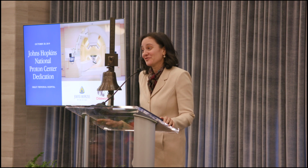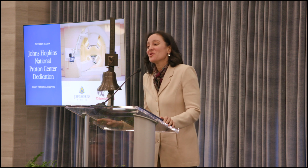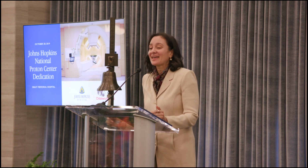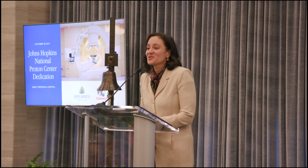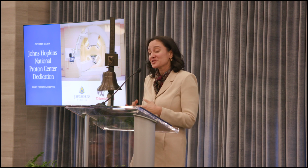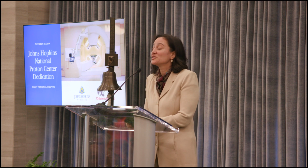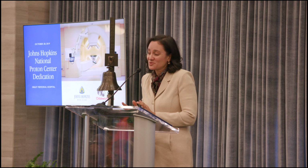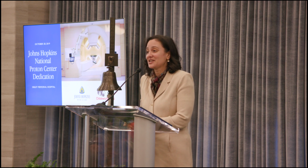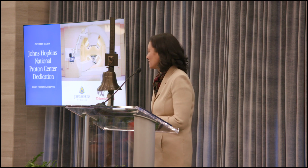Thank you to President Sowers. And now we have a very, very special moment. Although we're celebrating the beginning of our new Proton Center and turning on the beam, we also are celebrating, for some, what has been a successful completion of their therapy in the past. One of the symbols of completing therapy for a radiation patient is the ringing of the bell.